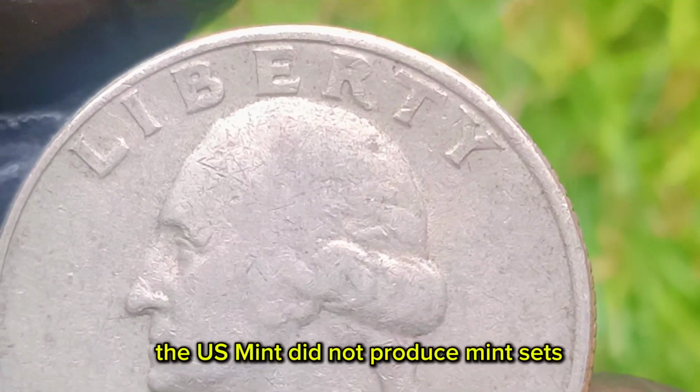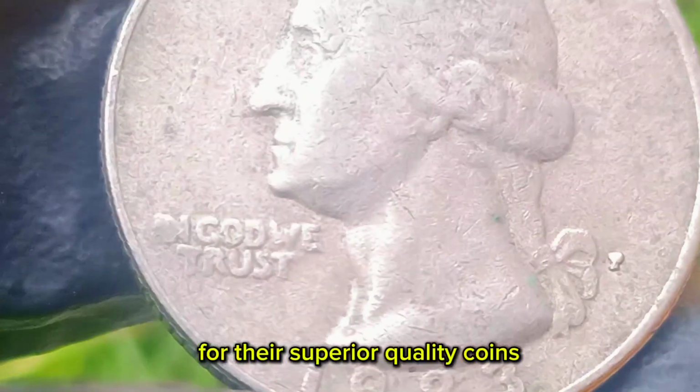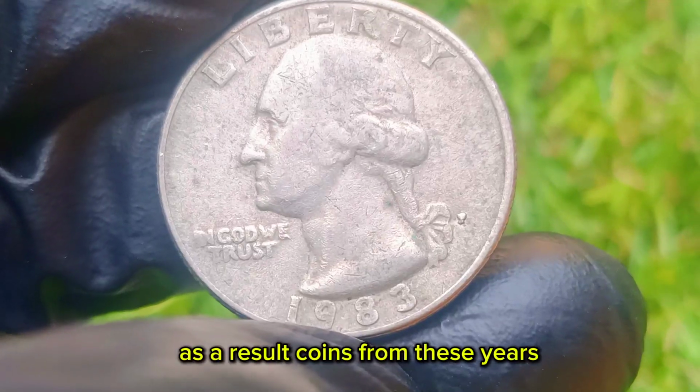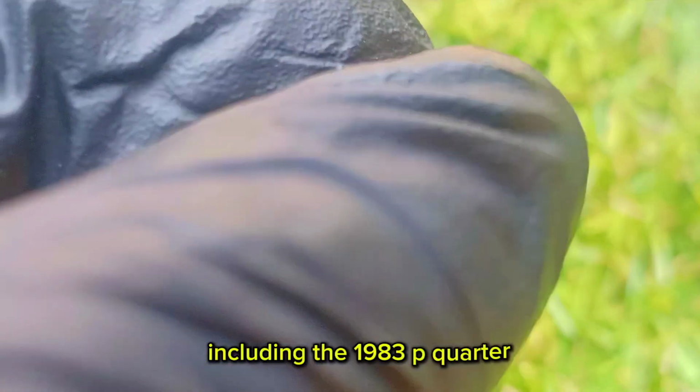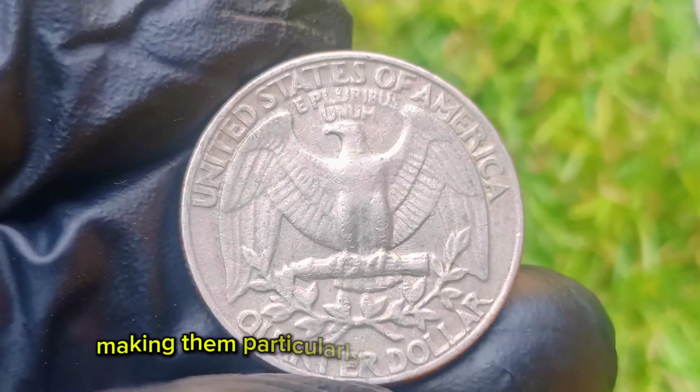In 1982 and 1983, the U.S. Mint did not produce mint sets, which are typically sought after by collectors for their superior quality coins. As a result, coins from these years, including the 1983 Quarter, are relatively scarce in high grades, making them particularly interesting to collectors.